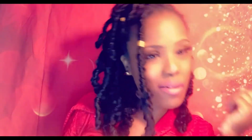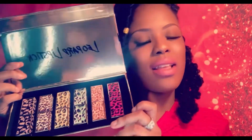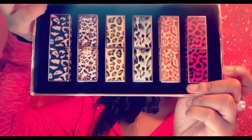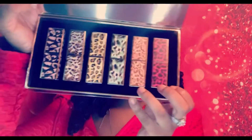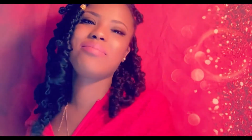Y'all get you some. So make sure you get some. These are so beautiful. I love it. Whoever thought of these is amazing. Leopard lipstick. I love it.